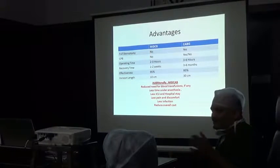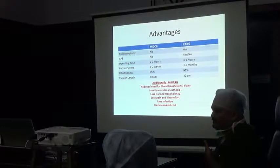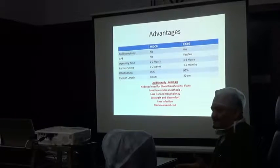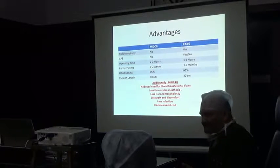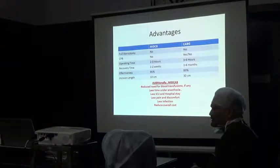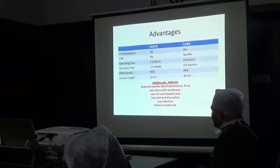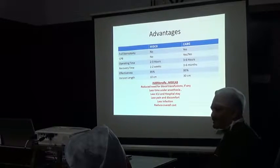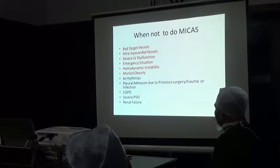Suppose for traditional CABG we charge 1.5 lakh rupees, but for minimally invasive we charge 3 lakh rupees. Whereas in the USA, they charge $60,000 to $70,000 for a traditional CABG, and for this they charge $30,000 to $40,000. Over a period of time, when the numbers go up and the instruments become cheaper, the cost will come down here also in India. So when not to do minimally invasive?